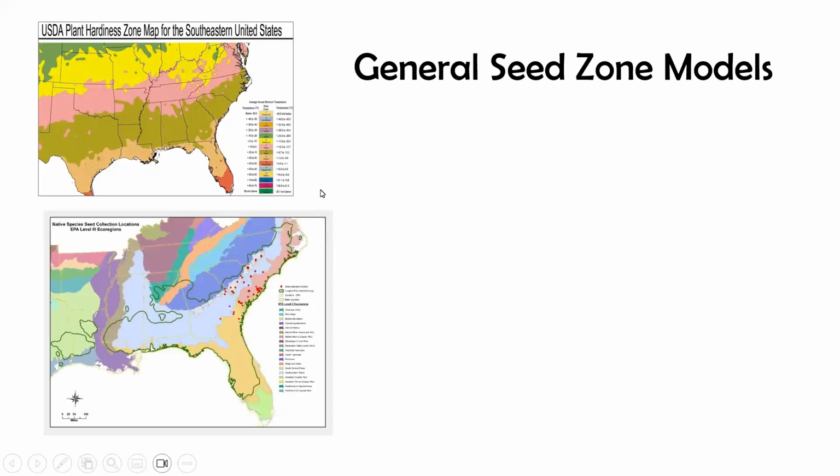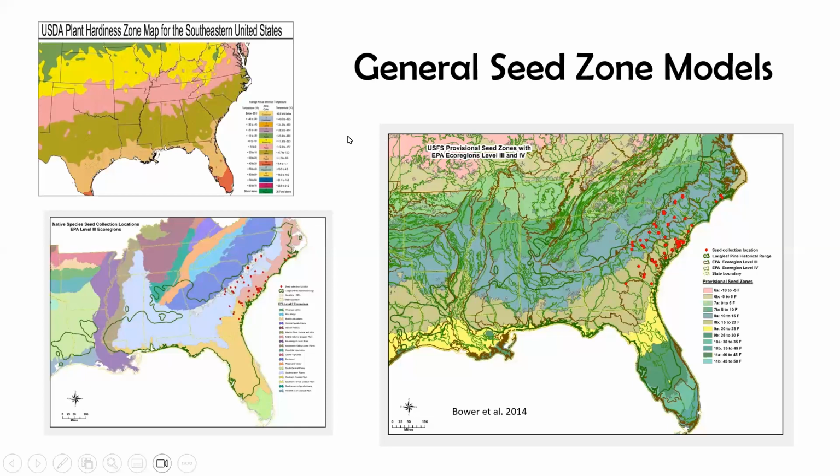Other researchers, in other systems, have considered ecoregions as a possible correlate of seed zones, suggesting that you could move seeds anywhere in an ecoregion and expect success. Others have actually combined ecoregions with climate, and the graph gets messier and messier. But very few of these studies have been done or tested in the Southeast for herbaceous species. So colleagues and I at South Carolina and the Joseph Jones Center recognized the need to develop seed zones with some actual plants.